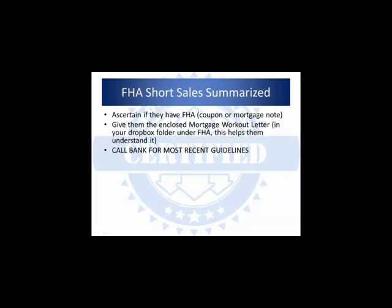Step one, give them the enclosed mortgage workout letter. You can give them all of those. It's in your Dropbox folder under FHA. This helps them understand what they can get, what they can't. Call the bank for the most recent guidelines. Some banks will do things through Equator. Some of them won't. They want to work it out. So just find out so you're not messing around. Anyway, submit based on those findings.